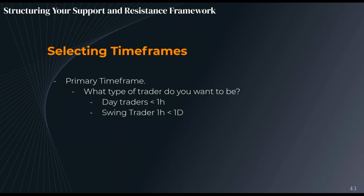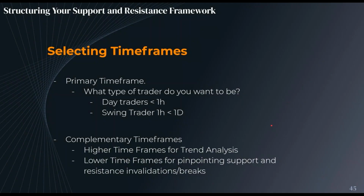And then I'd recommend selecting 2 complementary timeframes. Now, a higher timeframe can be extremely useful for trend analysis and also pinpointing significant support and resistance levels. Then you also want a lower timeframe to complement this, to help pinpoint support and resistance and validations and breaks.